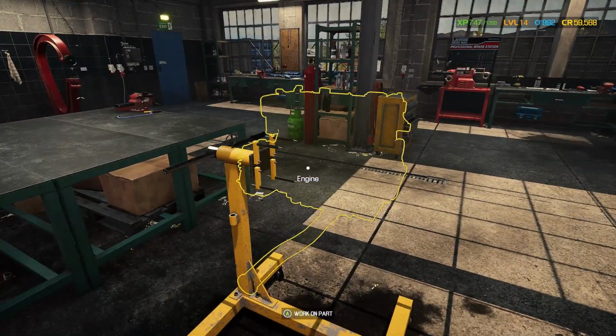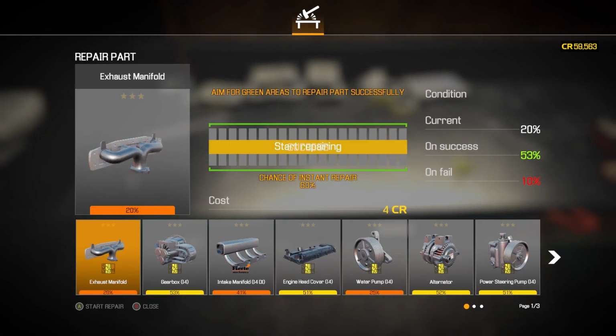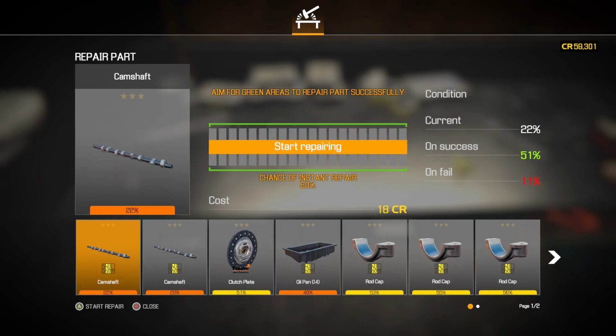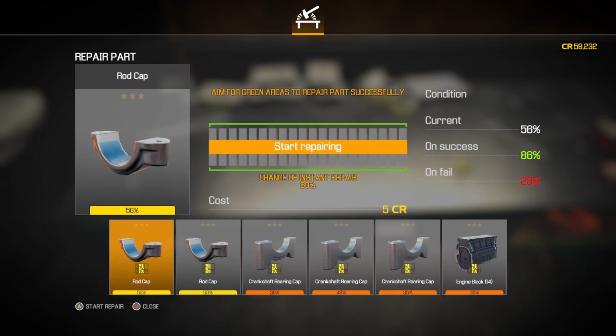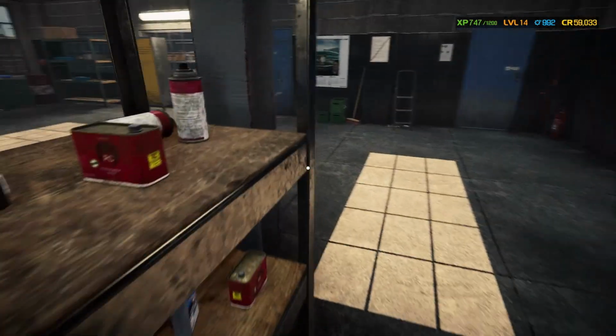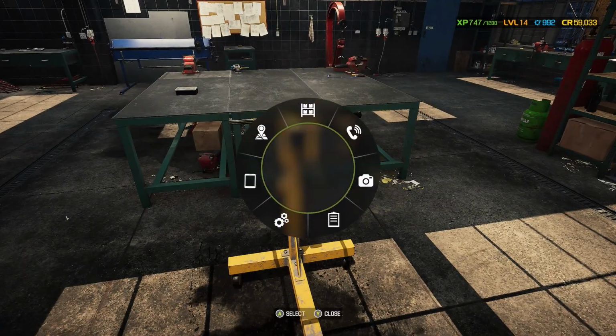There we go, the invisible engine, it's all gone. Now let's get to a repair table and try and repair all of the pieces we can. All right, there it is. All of the pieces have been repaired. We didn't have any fails in that little session, and that is awesome.